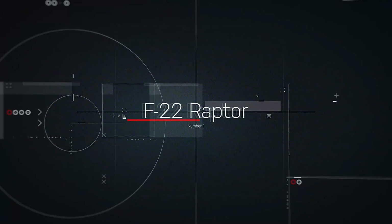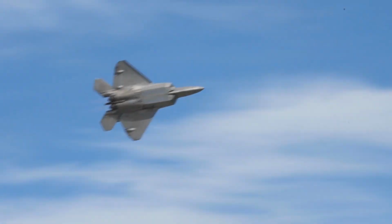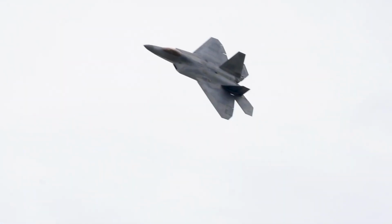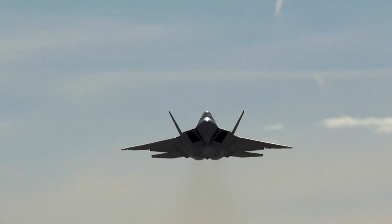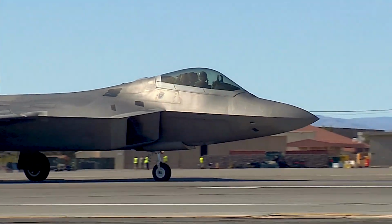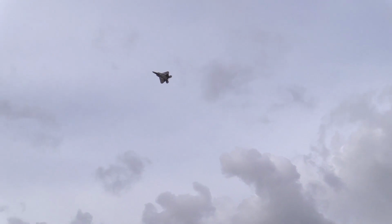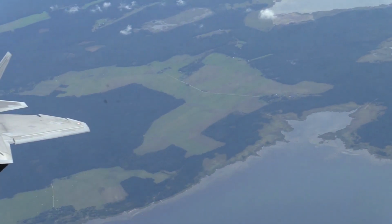Coming in at number 1 is the F-22 Raptor. Thrust vectoring maneuverability, super cruising at Mach 2 without afterburner, advanced stealth characteristics, and super fusion sensor capabilities all combine to make the F-22 Raptor the most lethal fighter in the US inventory today. Built specifically to replace the F-15 and F-16, the F-22 is a result of the Advanced Tactical Fighter program, which spent over a decade in development.